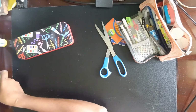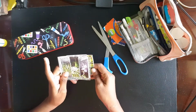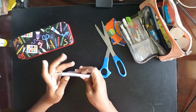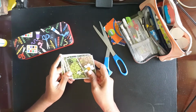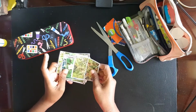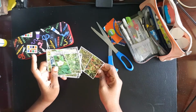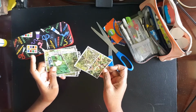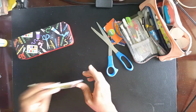But also, I was cutting up some pictures that I plan to stick in my little journal here, and these are basically wildflowers that I took from around my neighborhood. Some of them are not actually flowers at all, like this is a wheat, but I like the formation, and I love the texture on this little wheat flower, and I want to see if I'm able to draw it. So that's basically what I was doing.